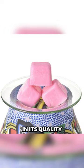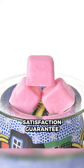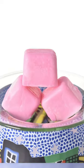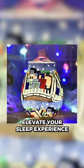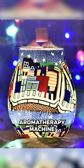We're so confident in its quality that we offer a 100% satisfaction guarantee because at Sleeping Max, we're dedicated to enhancing your well-being one peaceful night at a time. Elevate your sleep experience with the Blue House Aromatherapy Machine.